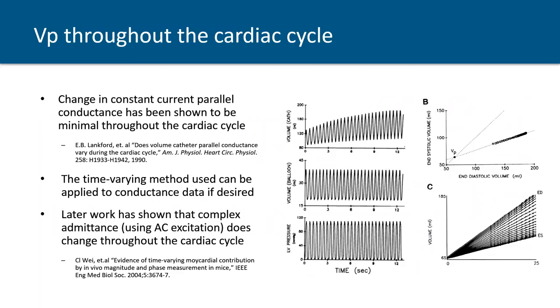Now, again, in keeping with this parallel conductance calibration, we saw from the previous two slides the graph where we used the end-systolic volume and the end-diastolic volume. There is another method that was developed in Dave Cass's lab, published by Ed Langford in 1990, where they looked at not only the extremes of the volume curve, but they took the volume curve and divided that into 20 equal or X amount of isochrones from end diastole to end systole. And they regressed each of those isochrones back, as you can see in the bottom corner there. Theoretically, they should all regress and intersect at a common point, again, being the parallel conductance.